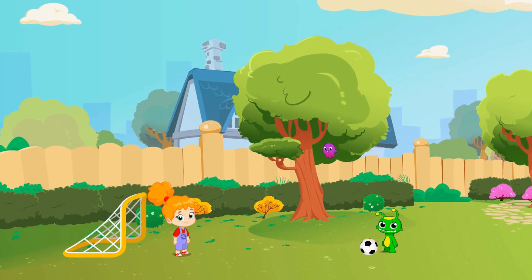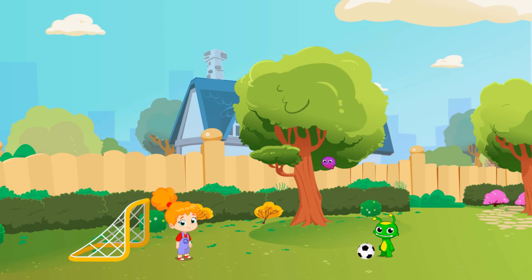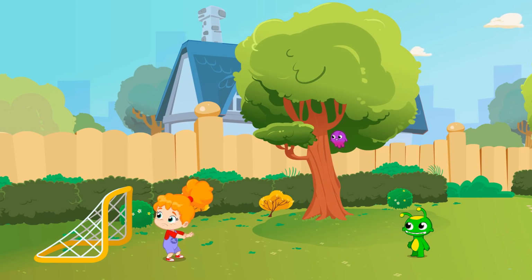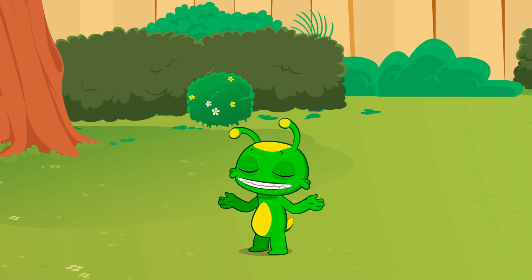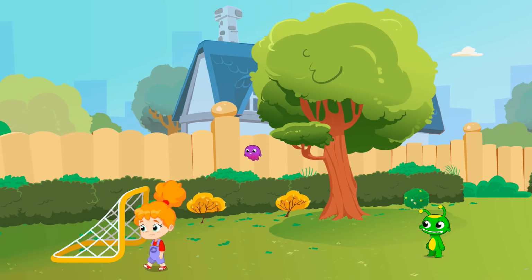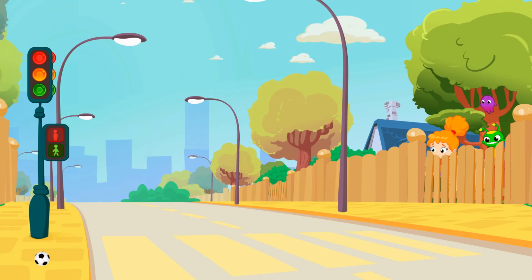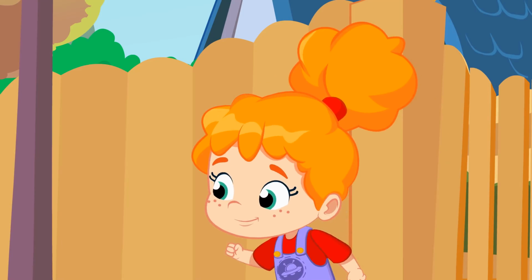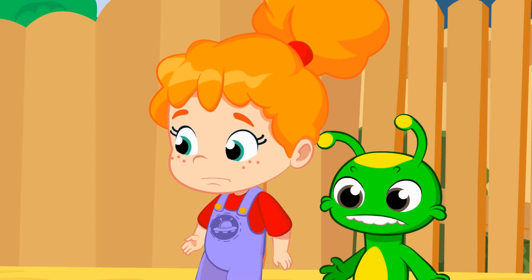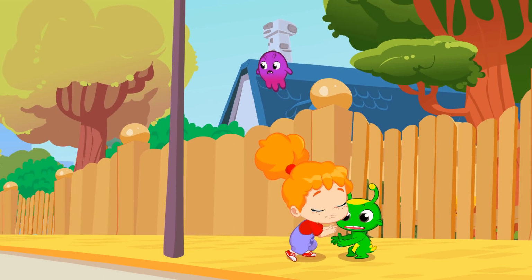What a beautiful day to play soccer in the garden. Hey, Groovy, try to score a goal. Haha, you have to aim better. What's wrong, kids? The ball is across the street. Children, no! You can't run so close to the road. It's very dangerous.